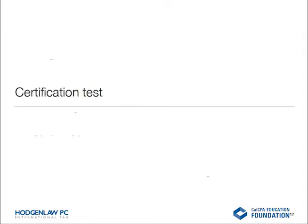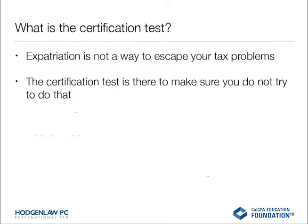All right, so we've got a lot of the background information out of the way, so we can start talking about what is the certification test. Essentially, as much as I can figure out, this is basically a way to try and make sure that people don't use expatriation to escape their tax problems.